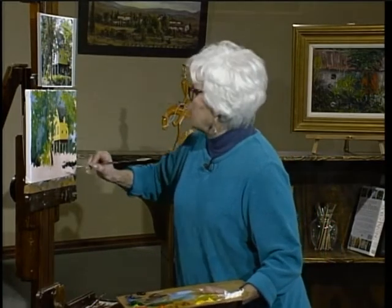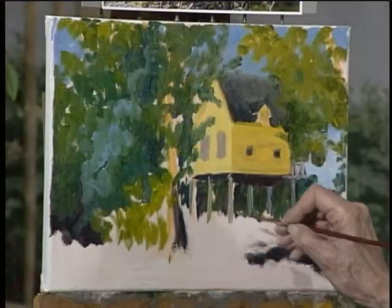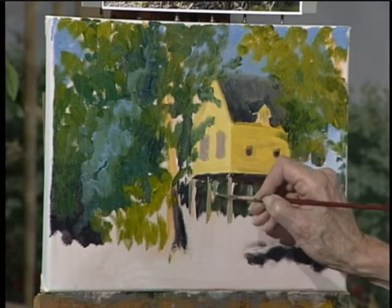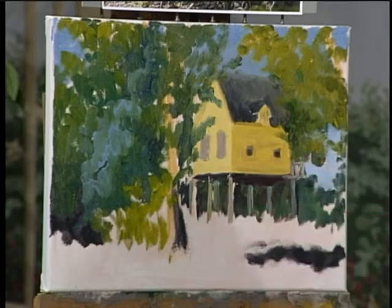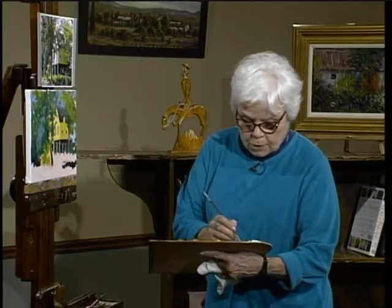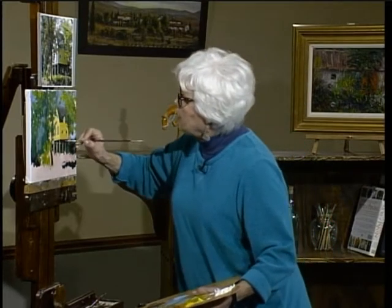Okay, and then there's, let's see, do I see another one back here? Yeah, I think I do. It's coming right there. All right. And then these ones in the foreground, just a little lighter and a little warmer.